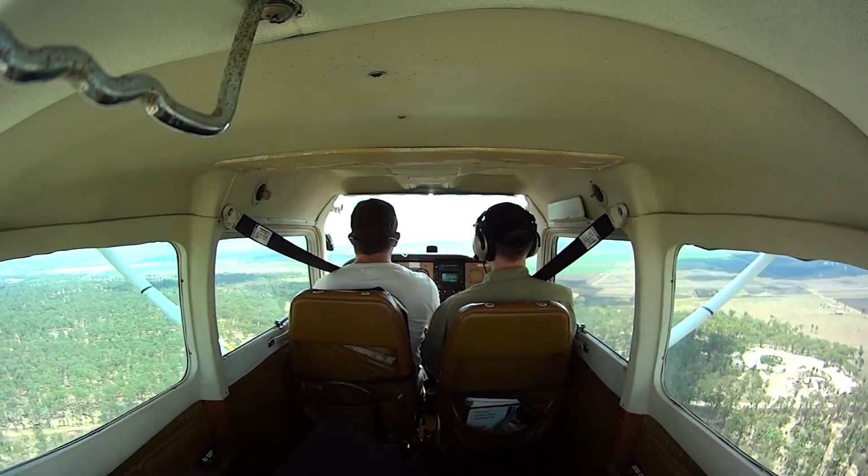All right, handing over. Going full right rudder and it kept going, so sorry about that. Yeah, it's a bit of thermal there. Eyes on that centre line, don't take your eyes off till everything's sorted, and watch that flap. Okay, let's go.